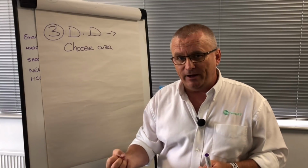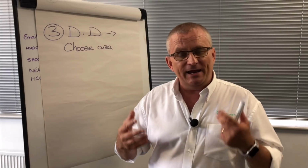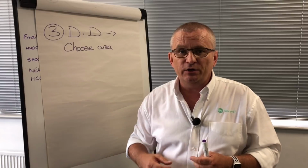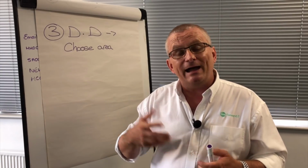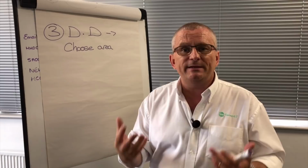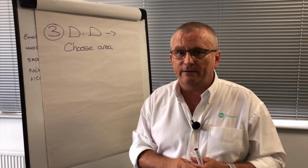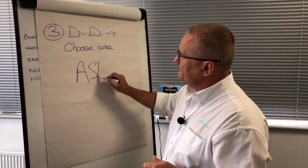So choose the area. There's a few great tips. You can call the local agents and ask them what the area is like in terms of supply and demand. You can look on lots of different websites to give you an idea of how many people are advertising for rooms against how many people are looking. But I would suggest going down to speak to the agents, maybe 4 or 5 of them, and just ask them.